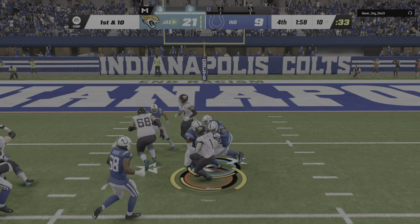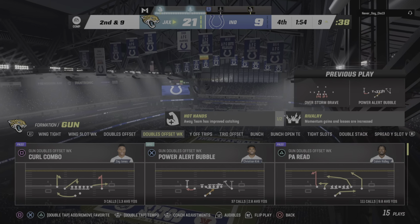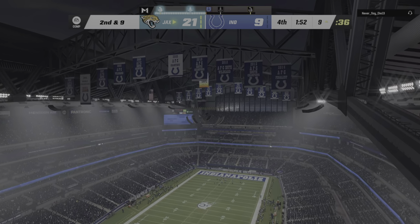A give running right, Etienne. And a short pickup there down to about the 9. Only a yard on the pickup there, and it'll be 2nd down.